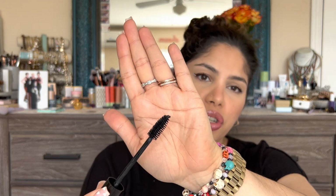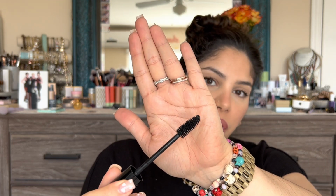A couple of things to note with this mascara is the way to open it is not your traditional twist top. You actually press it and it pops up. And you've got more of a traditional mascara one, but you can see how thick it is.